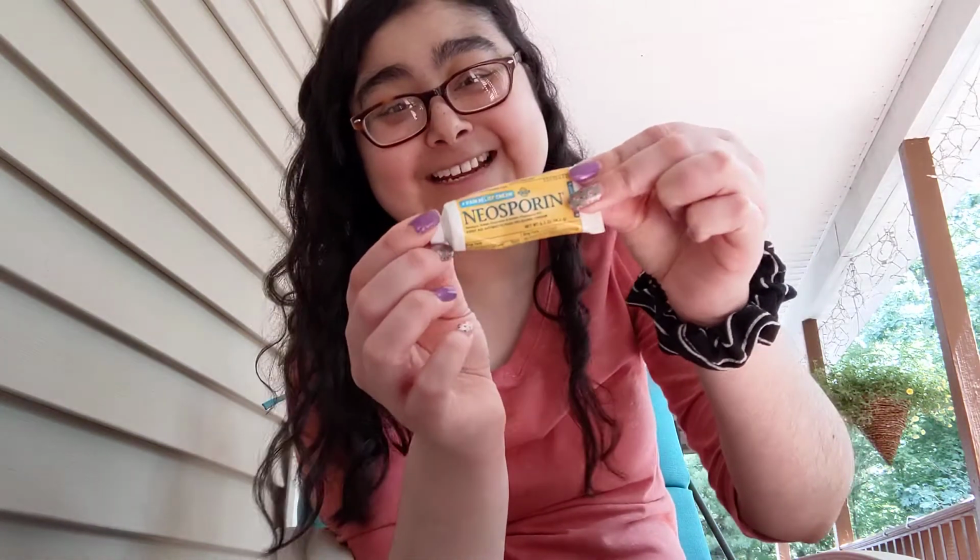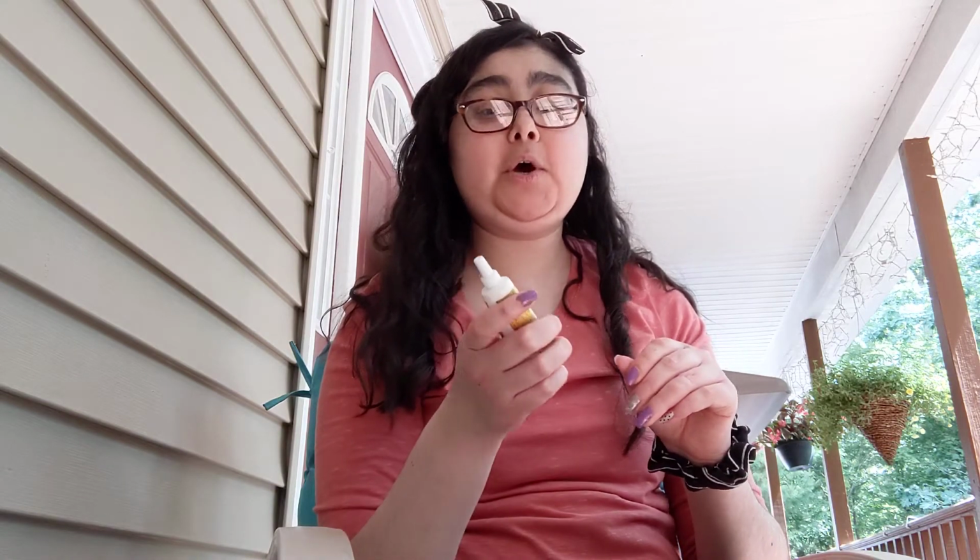And of course, like I said, Neosporin. I am using this, I would say, a lot more regularly than anything else. I try to remember at least two or three days to put it on, because to me it is helping, like I said, to heal the skin, and that's really important.